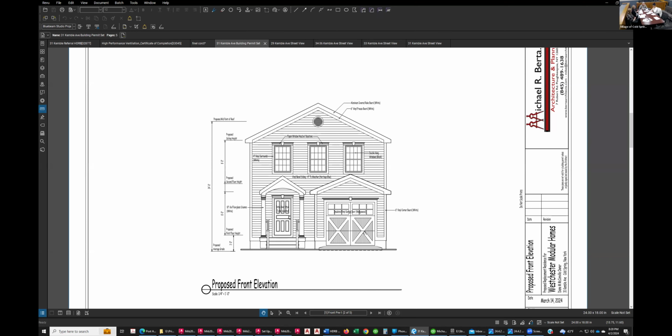Would you prefer any glass in the garage doors or just solid panels? To me, that's optional. I don't have any problem with glass in the garage doors, or it can be just solid panel.